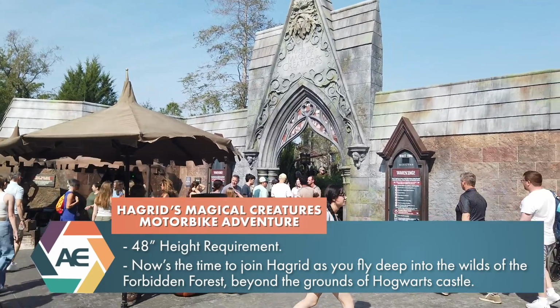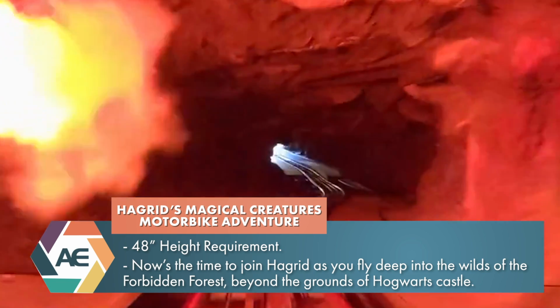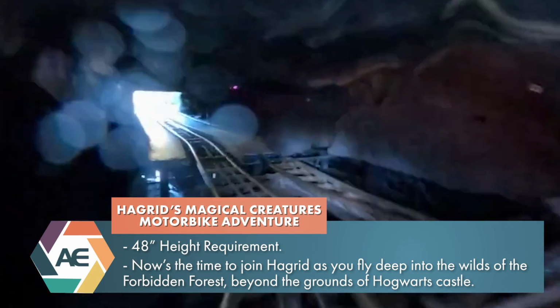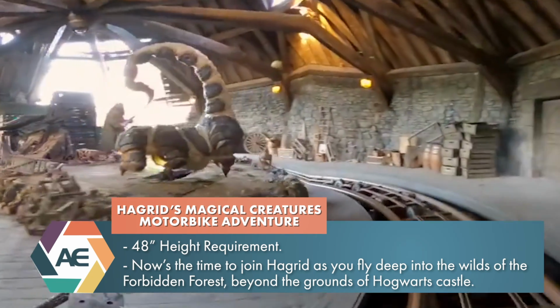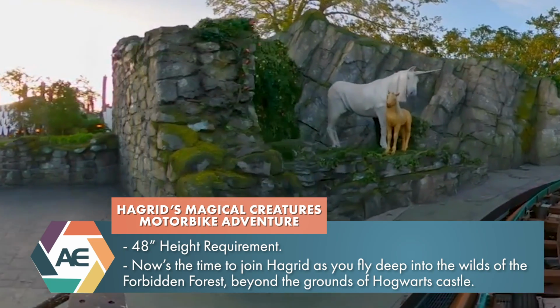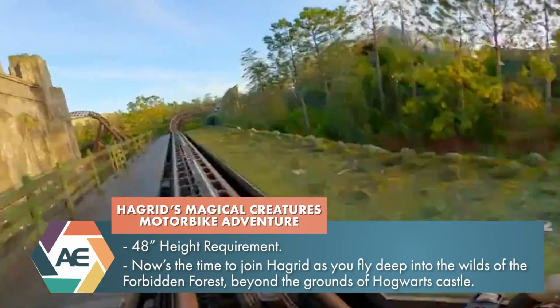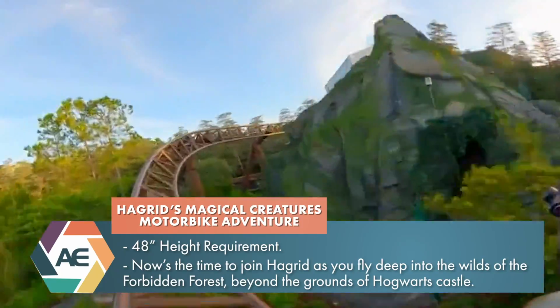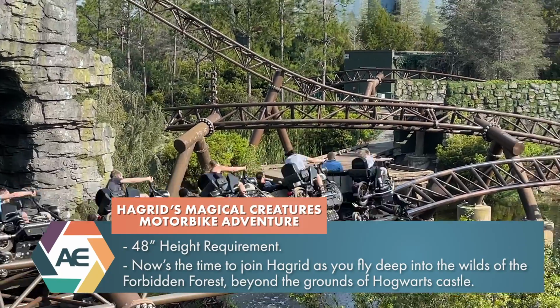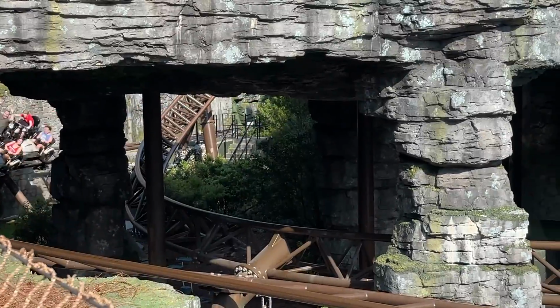Perfect day. Hagrid's Magical Creatures Motorbike Adventure is a launched roller coaster. It has 7 launches. It is considered a story coaster, so it has a pretty significant story element to it. You get to see a lot of magical creatures, see and hear from Hagrid, head into the Forbidden Forest, and there are a few surprises along the way. It is absolutely one of the most fun rides ever, in my opinion, and a definite must-do on a perfect day.